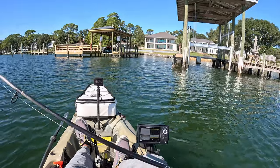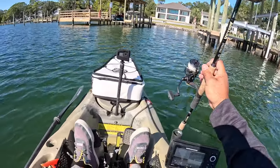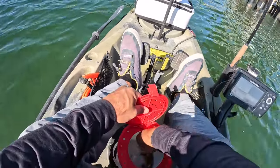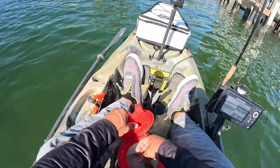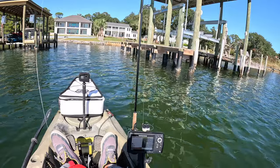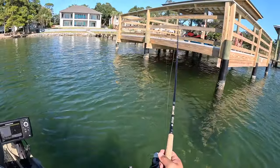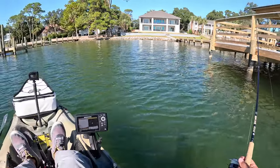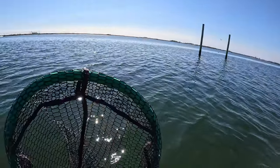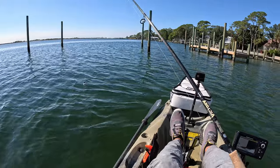So pulling up to a different set of docks now and see if we can salvage the day by picking up anything, really. We'll see here, a little bit shallower docks. So the reason we moved back over to the docks was because these jet skis are ripping through over the grass flats, and if anything, I think that's disrupting any fish that are in the area.